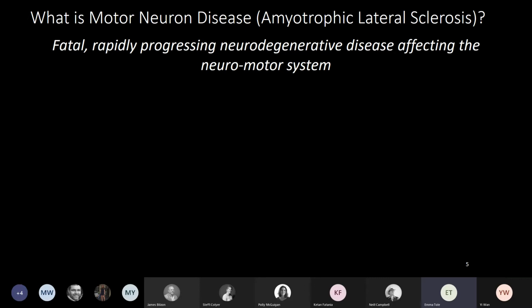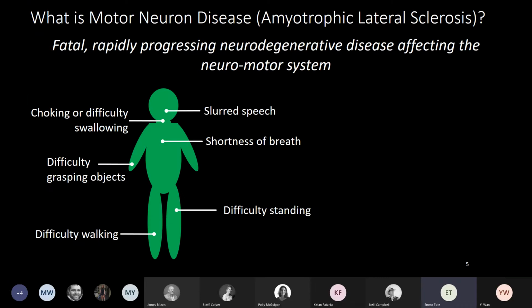They are incredibly rapid in the sense that within approximately 18 months of diagnosis, about 50% of patients will have died. And part of the progress of this disease really highlights to us the importance of appropriate neuromuscular skeletal functioning. And this is because people living with MND will suffer from a range of symptoms, from slurred speech to difficulty swallowing, shortness of breath, difficulty grasping objects, as well as difficulty standing and also walking.